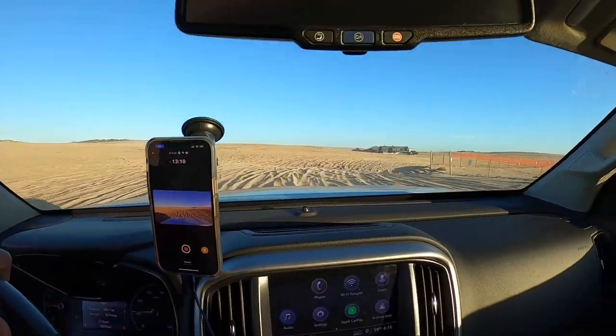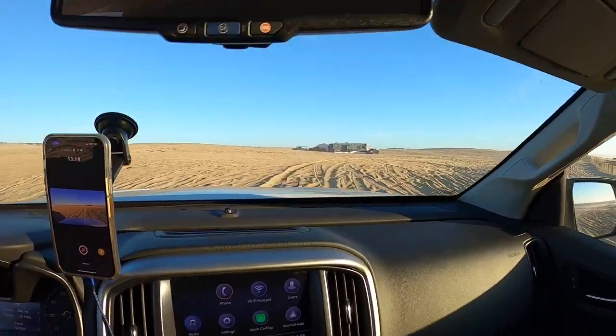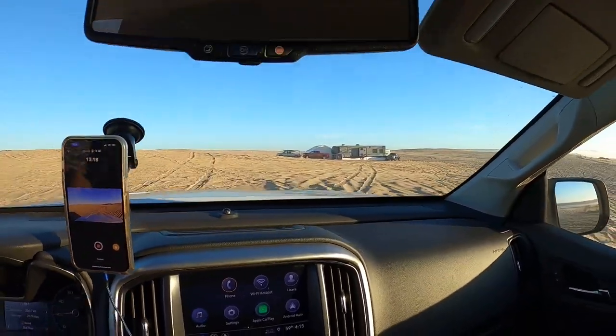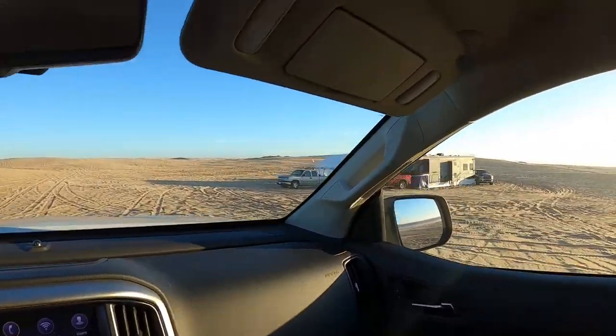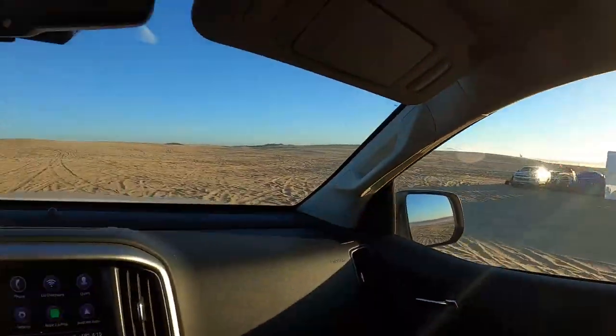It looks like some people even pull their trailers out here. That's crazy. But man, it looks like they set it up to where they can stay here almost permanently. I don't know why they would put those barriers down underneath their trailer. This looks like so permanent.